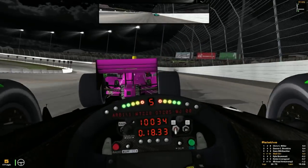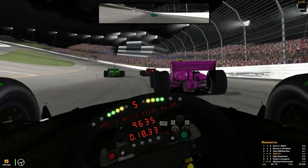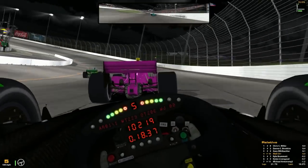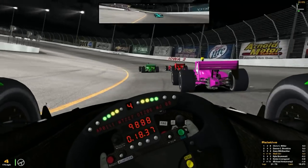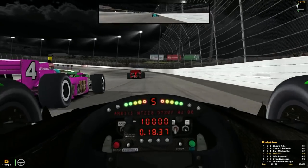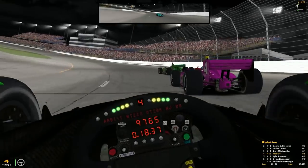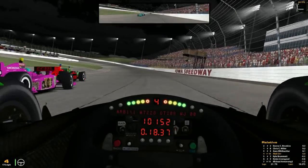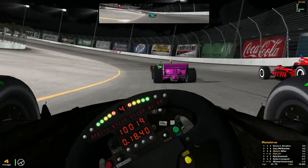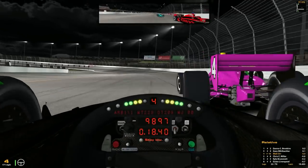We are definitely all over this guy's gearbox. It's going to get interesting pretty quick with the leaders side by side. It's time to start dropping down into fourth, get a little bit of extra punch coming off of the corners. Car outside. He's going to go from the lead to getting shuffled back to at least fourth.